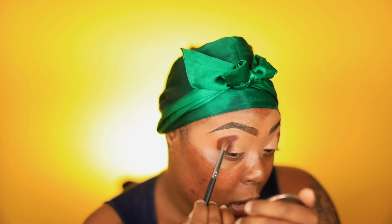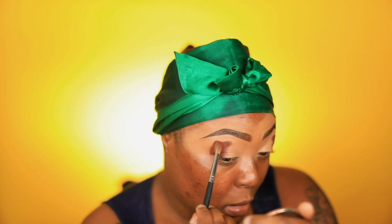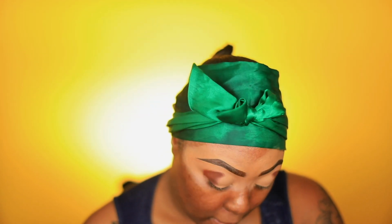And I stay away from this palette. This is my favorite palette. This is the Juvia's Place Zulu palette. I went into the first row, 3rd color, and I packed this on with a Morphe 200 brush.